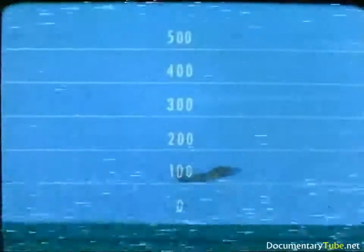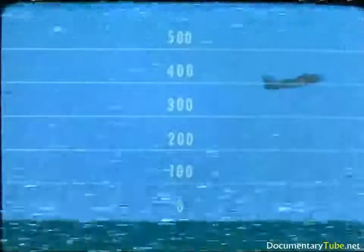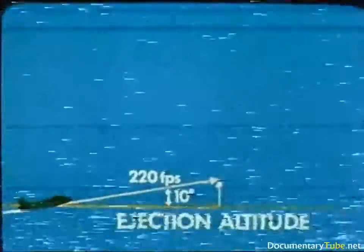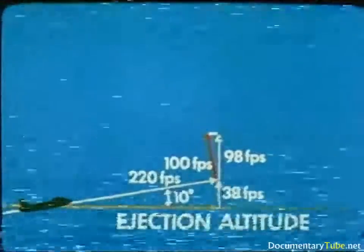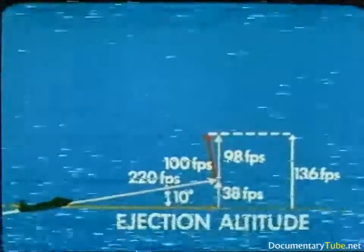With a flame-out at 240 knots at 500 feet, a maximum glide angle is established. The bird would be on the deck during roundout and would zoom back up to 400 feet as ejection speed of 130 knots was reached. The ejection vectors look like this. 130 knots or 220 feet per second in a 10-degree climb gives a vertical component of 38 feet per second. The seat vector of 100 feet per second gives an effective vertical component of 98 feet per second. Total ejection vector is 136 feet per second.